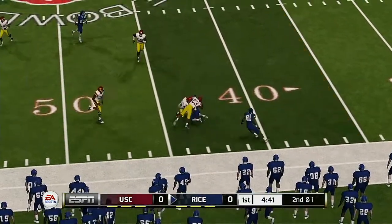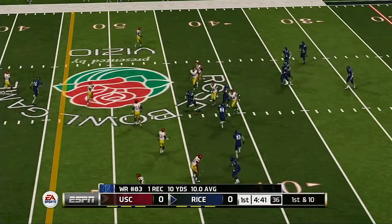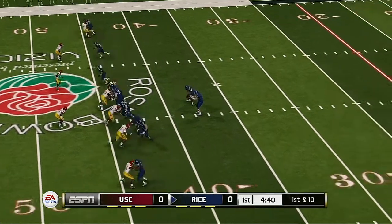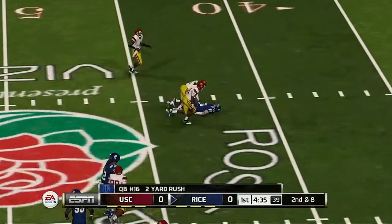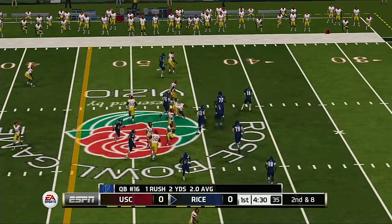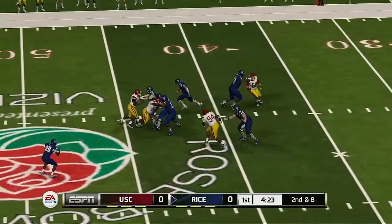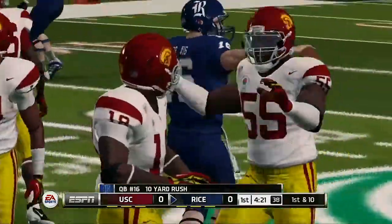Catches it, and he's looking for more. And he's tackled around the 44-yard line. He faked out everybody in the stadium. When you can sell the run that well, you're going to have the upper hand on the defense. Gets out to about the 45-yard line. Now he tries to buy some time, diving for extra yardage.